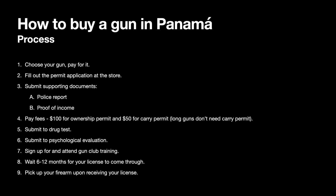Proof of income. The reasoning for this proof of income is to prove 2 things to the ministry. One is that you can afford a firearm, and 2, that you have something to protect, meaning not your family, but your income, your property, etc. 3, they're trying to see that you will be careful with the firearm, that you will have something to lose, and you will not use it recklessly to rob somebody.